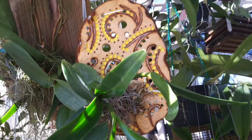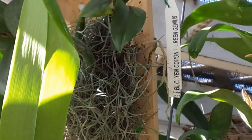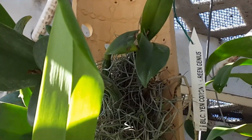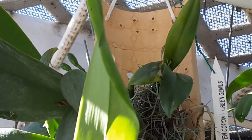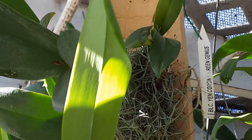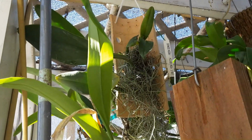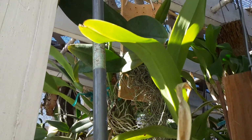Some time ago I had mounted that orchid up here, the BLC Yen Corona Green Genius, and I took it off the mount a few days after I put her on. This is one of Natalia's pots, because I thought, you know what, I don't want the plant to cover that beautiful, gorgeous way she painted it and has flowers all over it. I kind of thought, oh, it'd be sad, she'll bloom on this side and I won't see the pretty side, but at least it won't be covered either. But she's smart. You know what she did?